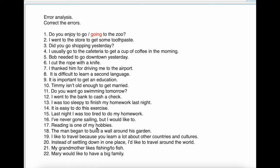Reading is one of my hobbies. Verb hobby. Countable noun. So gerund. The man began to build. Be careful. Infinitive, verb base, a wall around his garden.